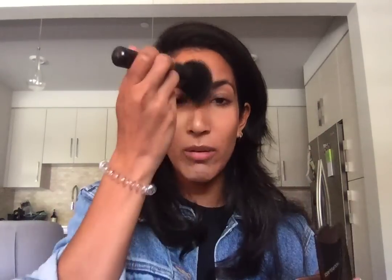Right now I'm using my very old Dim Light from Hourglass. I'm going to set everything so that when I put powder on, it's powder on powder rather than on cream and looking splotchy. Okay, so that's done. Again, that's Dim Light, and this brush is, I think, a Laura Mercier brush. I don't know what it's called, but it's nice and fluffy. And I'm going to go in with blush.